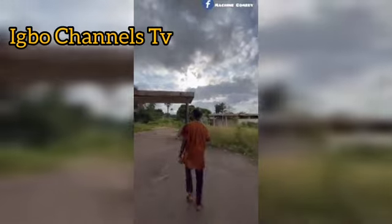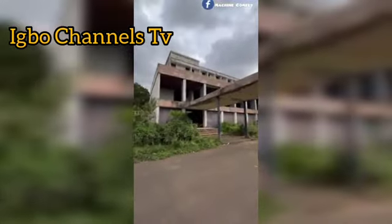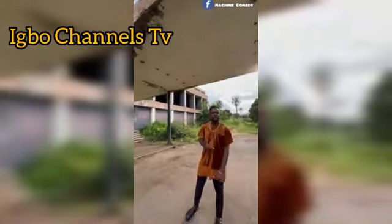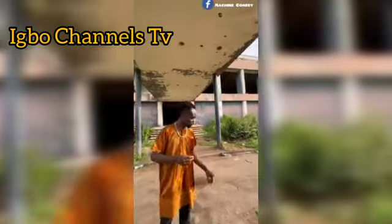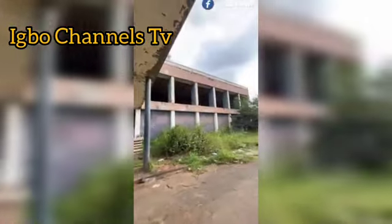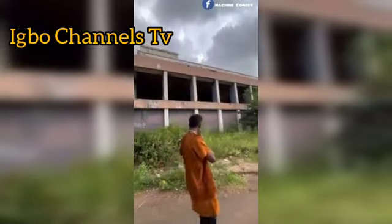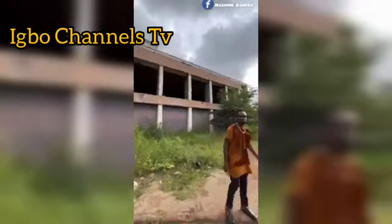All right, ladies and gentlemen, this is the presidential hotel, and this is the current look of the presidential hotel and how it's looking like now. So I wish they will permit me to move around, which I think they will, so that I'll show you the current state of Presidential Hotel Enugu and how it's looking like now.